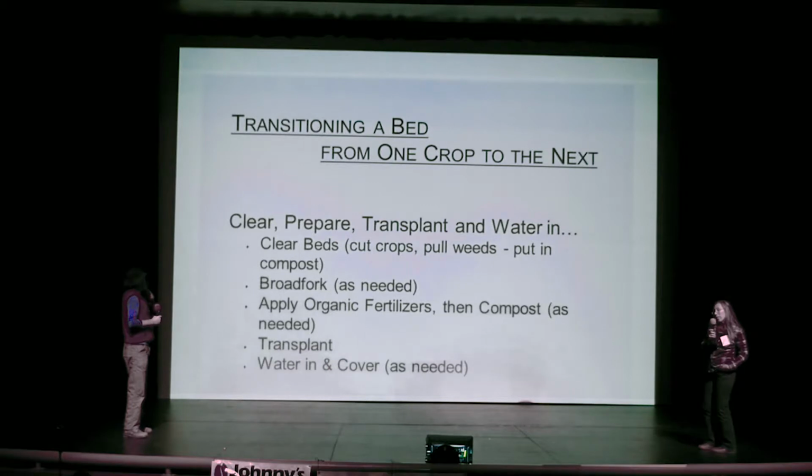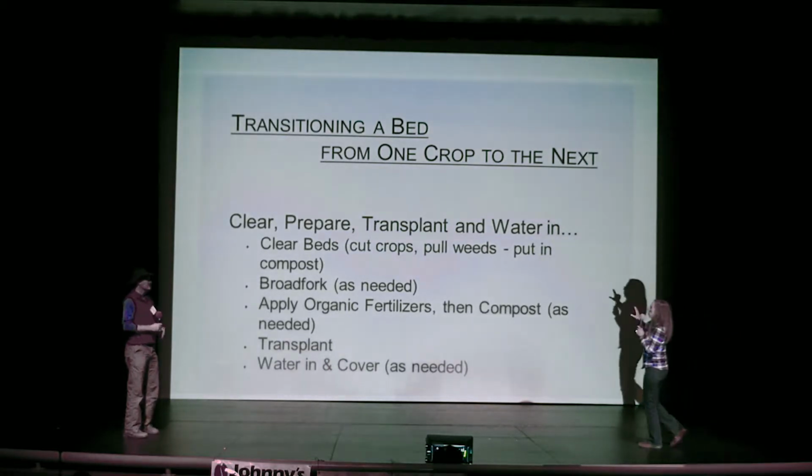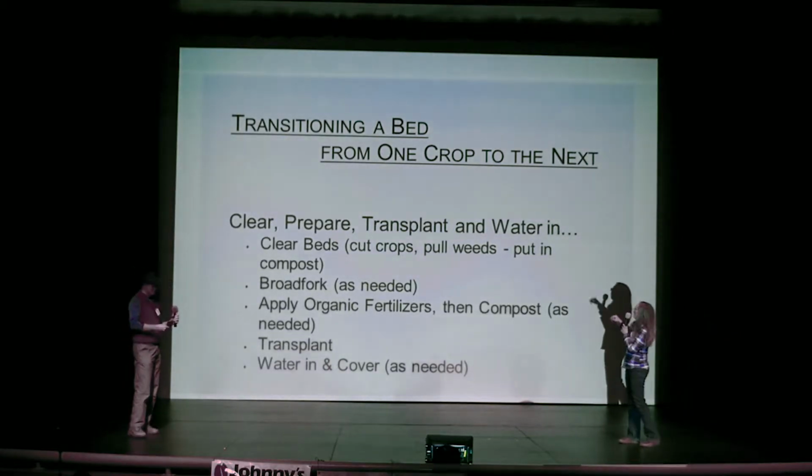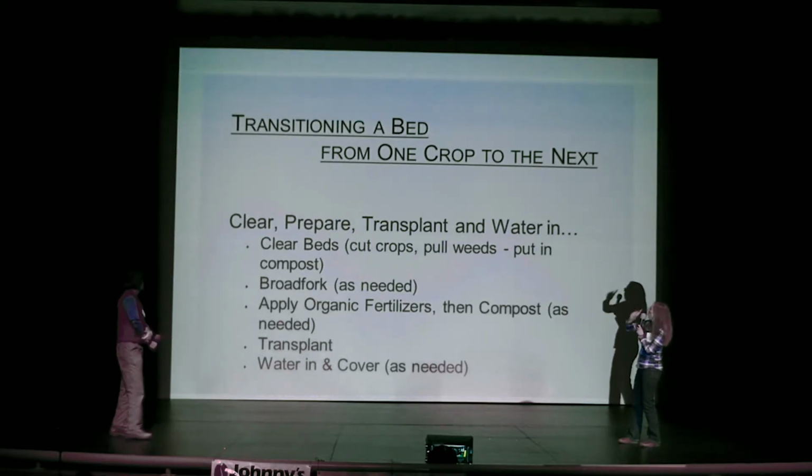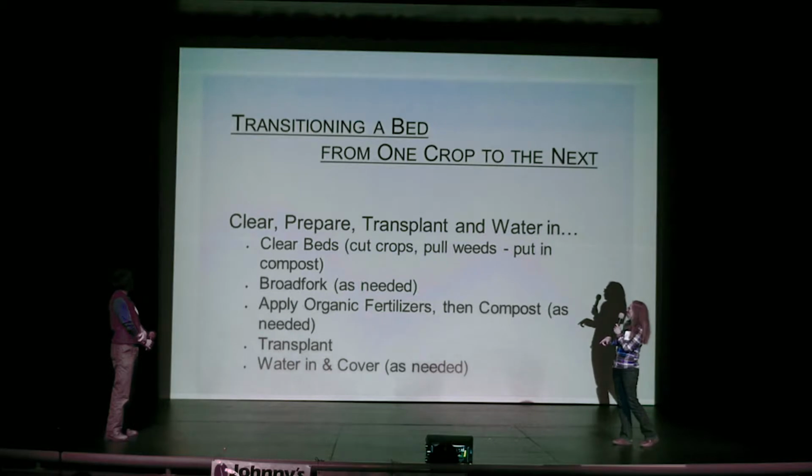So we're going to talk real quickly about sort of the meat and potatoes of how we do our field management. We're going to talk about transitioning a bed, and we're going to go through these steps here. I'm not going to read them here; I'll read them as we go through them next.